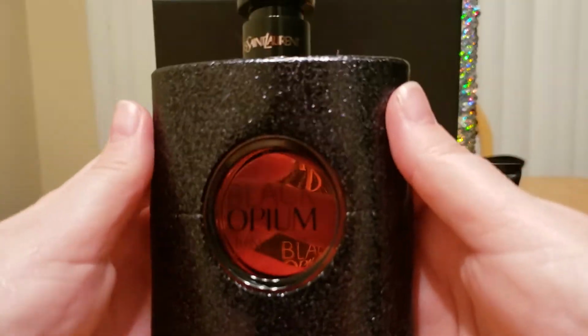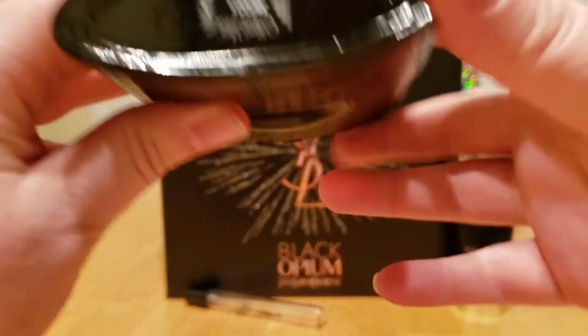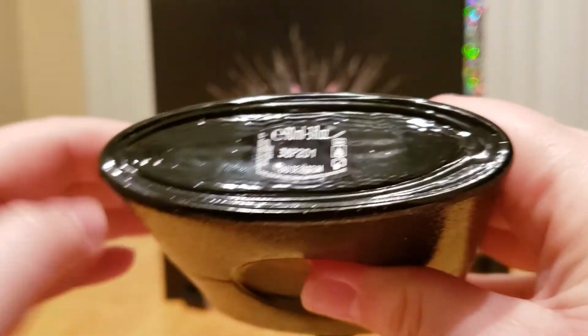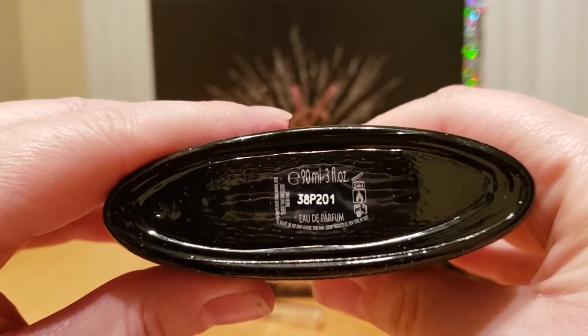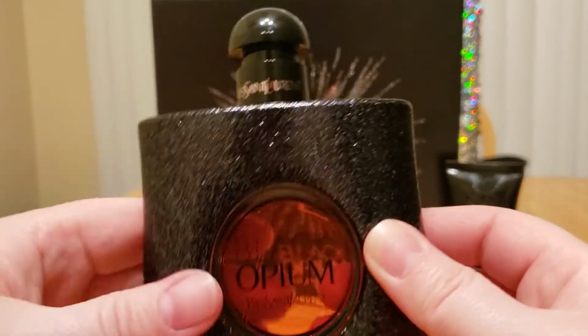And this is the Eau de Parfum. That's how you can tell it's the black bottle with the silver sparkles. I'm not sure if you'll be able to tell here, yeah, that it does say Eau de Parfum right there. This is the 3 ounce, so this is the $124 bottle.